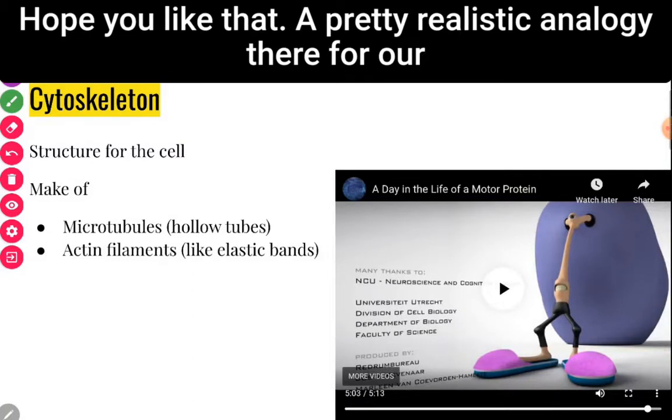Hope you like that. A pretty realistic analogy there for our kinesins.